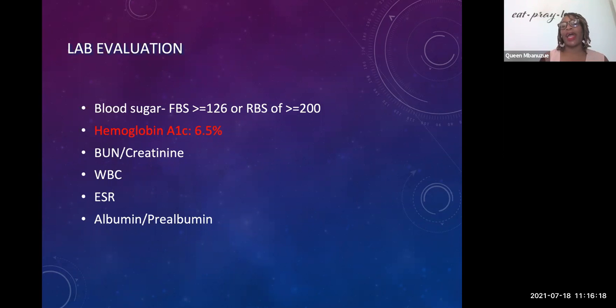Hemoglobin A1C is a very important indicator of diabetes. It gives us your average over 3 months of what your blood sugars are. So typically my patients, I'll ask them what their blood sugars are. They say, oh yeah, doc, it's very well controlled. It's usually 100, it's usually 100, it's usually 100. And then I'll check their hemoglobin A1C and find out it's 9, which is not an average of 100. Any hemoglobin A1C of 6.5 or greater is considered diabetes. That means you're averaging about 150 in your blood sugars.